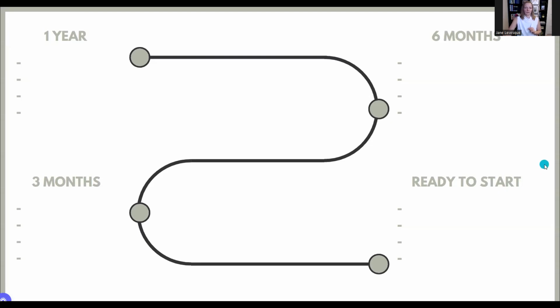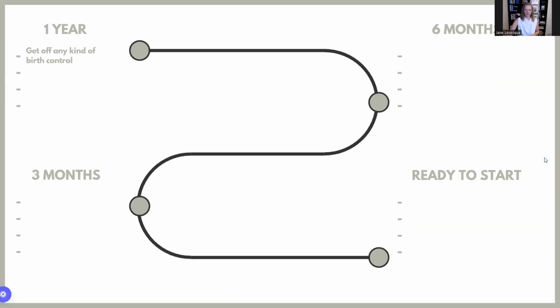So for 1 year, you need to make sure you get off any kind of birth control. This is super, super important. Birth control is going to take time to get out of your system, but it's also going to take time for your brain and your ovaries to start talking again, because birth control blocks that communication. And so some women will come back in a couple months and they'll have a regular cycle, and some women will take years. And this is just something that you don't want to take a chance on.